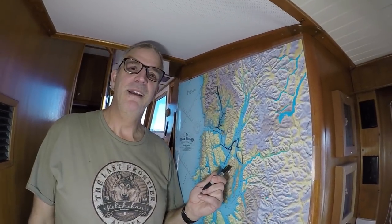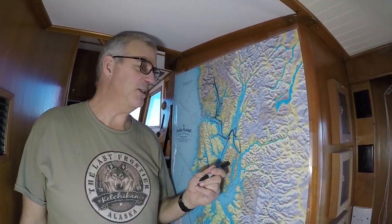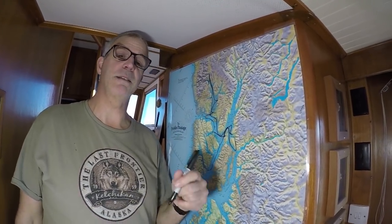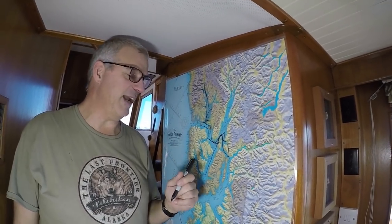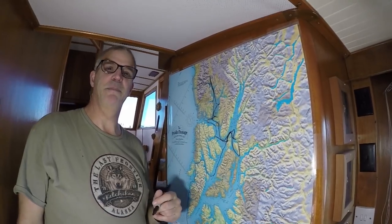Hey everyone, welcome to another Sea Venture map. Of course, you know, we just can't seem to have an episode without a map. The map has actually turned into something pretty cool because it's on the wall between our salon and pilot house and galley. And so we pass it dozens of times a day, and now I stop and look at it all the time and look at all the cool places we've been. So it's kind of become almost sentimental.